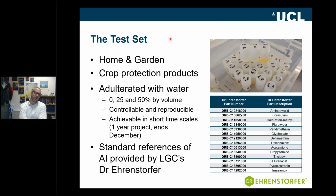And so we had 3 levels of dilution: 0%, so the pure original product, 25% water or 50% water by volume. And the reason for doing this is that dilution by water is controllable and reproducible, and it was achievable in the relatively short time scales that we had available in the project. And we were also fortunate then to partner up with Dr. Ehrenstorfer, and LGC were kind enough to provide us with references of the active ingredients for the products that we were looking at.